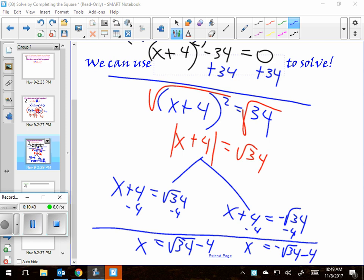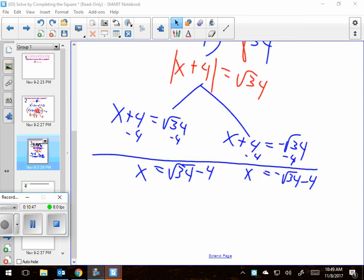I have had to hit extend the page like 4 times now. There. That's it. We got to the end. See how intense that is? You start with complete the square. Once you're done with the complete the square process, then you start subtracting and dividing and square rooting things, and then you get an absolute value, and then the absolute value has to be broken up into 2 parts, and then you get two different answers.